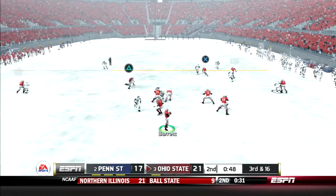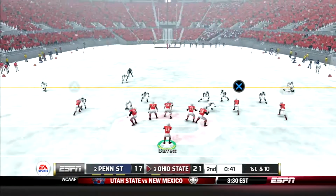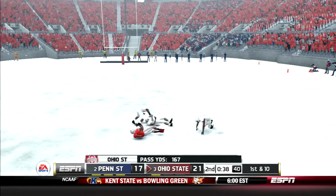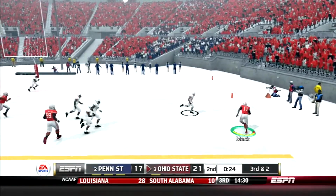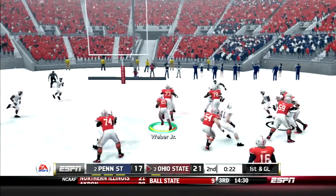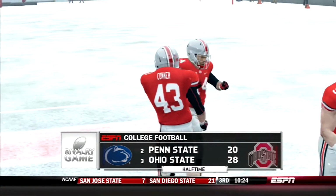After a Penn State punt, J.T. hits Johnny Dixon across the middle for a gain of 21. A few plays later, Dixon gets behind the secondary and gets another big gain. The drive continues. A few plays later, J.T. drops back, finds Mack on the sideline, and watch how he dips the shoulder and runs over the cornerback. Then Weber again up the middle for the 3rd time today. Bucks go on top at the half, 28-20.